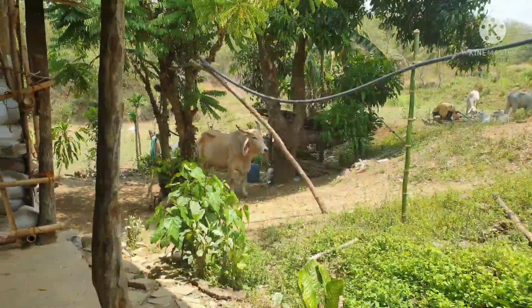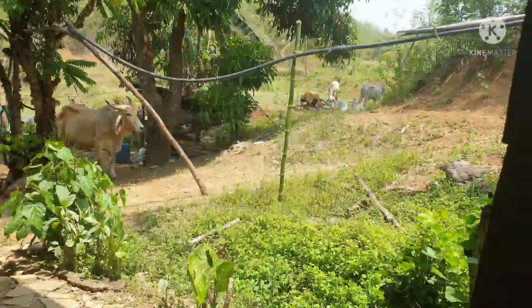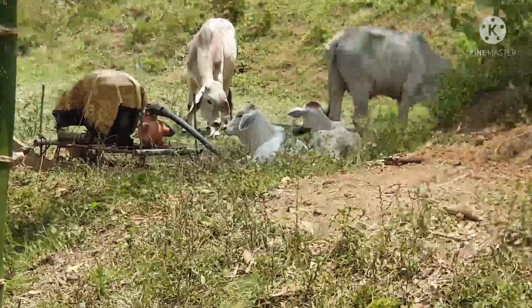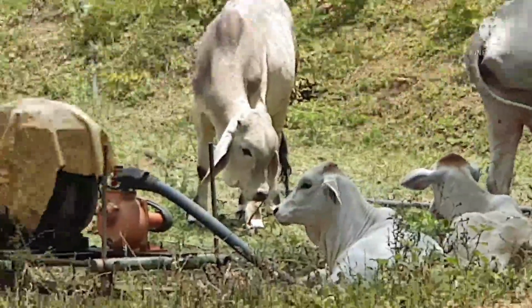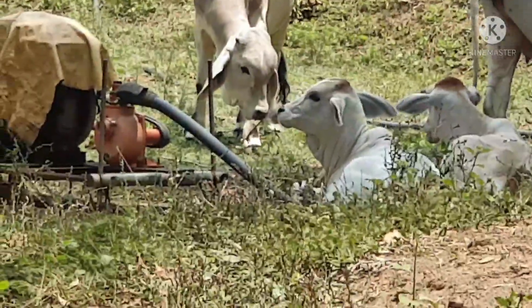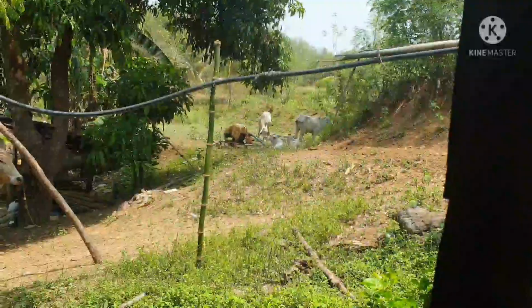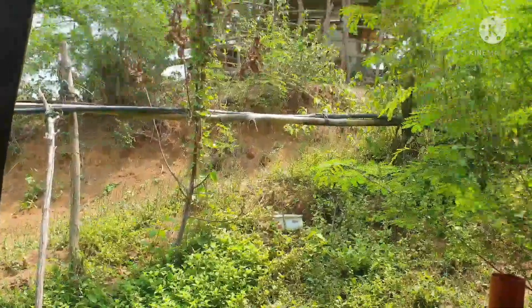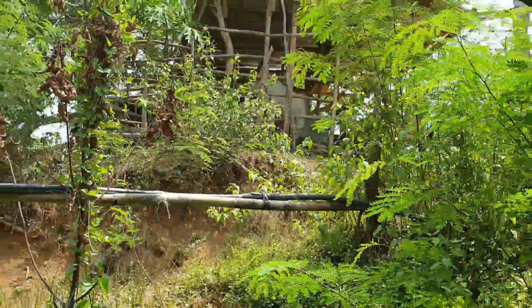As you can see, our cows move several times throughout the day, especially our heifers, those small calves, and their mother. We choose to feed our cattle on grass pasture most of the time. However, for fattening, the conventional way primarily requires silage and grain, or the darak in Tagalog.